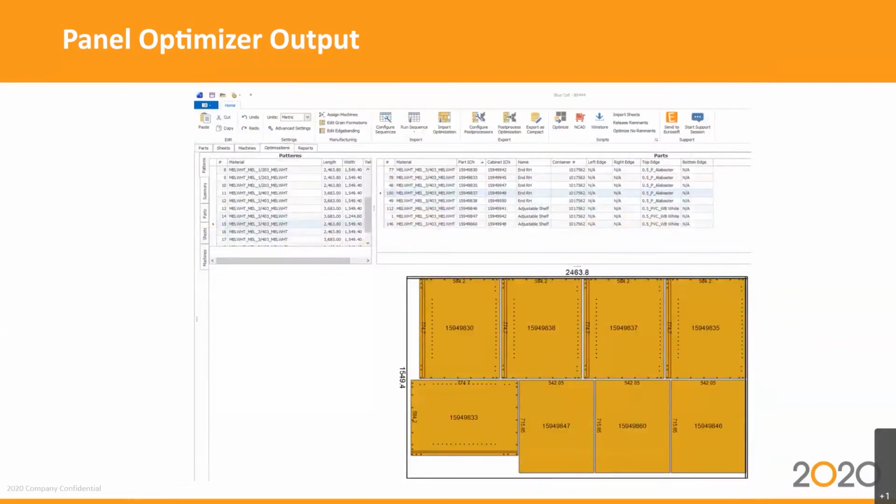Here is a cut list in our optimizing software. On there, you see all the different parts that we have, and if you look closer, you'll see the part ICN that I was talking about and the cabinet ICN that it goes to. So every part has a unique part number that goes to a unique cabinet.